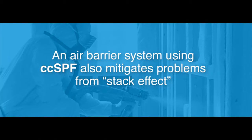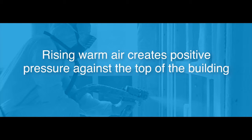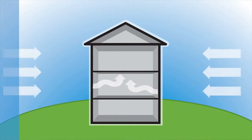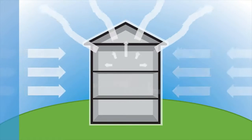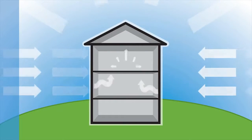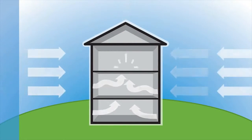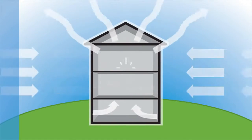An air barrier system using CCSPF also mitigates problems from stack effect that occurs as rising warm air creates positive pressure against the top of the building and negative pressure at the bottom. For example, during the heating season, the warmer indoor air rises up through the building and escapes at the top through plumbing, electrical, or ventilation penetrations or other forms of leakage. The rising warm air reduces the pressure in the base of the building, drawing cold air in through cracks, gaps, and holes that aren't sealed well.